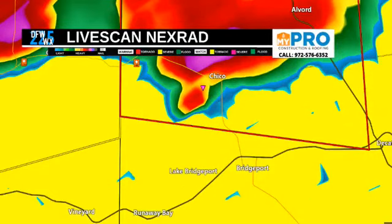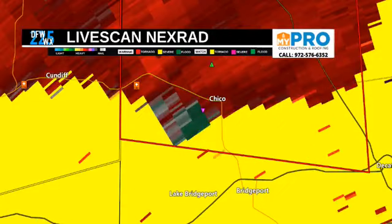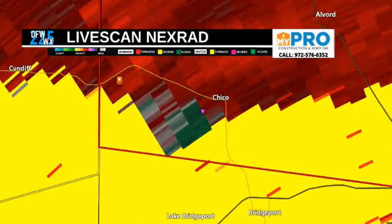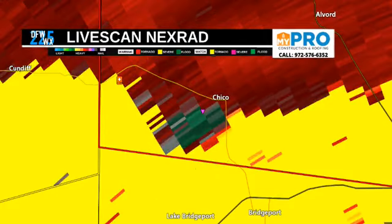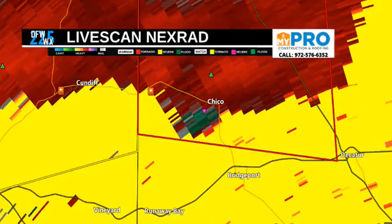Again, that is a tornado vortex signature. That's when it's showing us that there is basically a low-level lock with the rotation, and that is just to the southwest of Chico. So no confirmed tornado, but we have had confirmed reports of a funnel cloud trying to make contact with the ground. And like I said, that is usually the last step before we see a tornado making contact with the ground. And, of course, potentially causing damage.